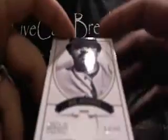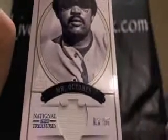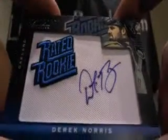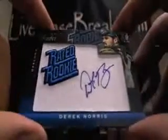October. Nickname jersey patch of Reggie Jackson. That's 20 of 99. Jersey patch there, 20 of 99. Card for the Oakland A's. Rated rookie on card auto, on patch auto. Derek Norris, that's 23 out of 99.